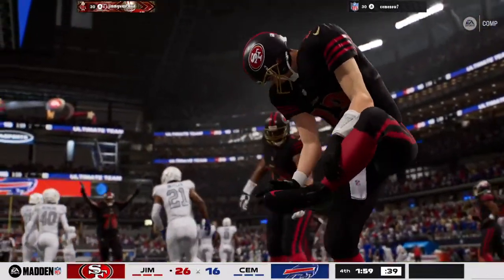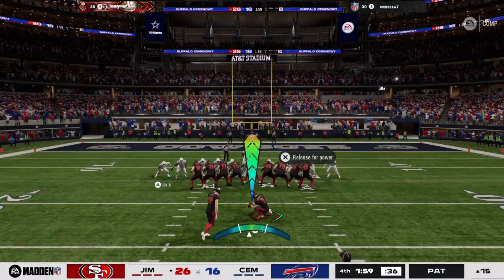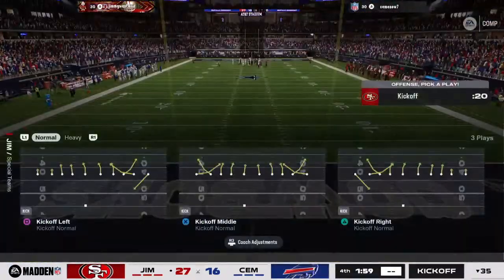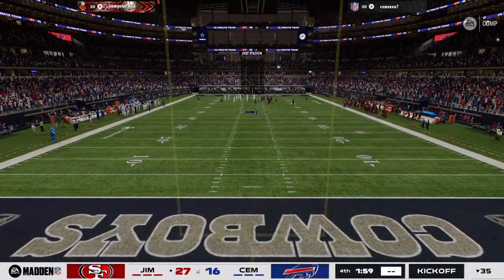That is what I call emptying the tank right there, baby. Giving him all he had. He's not a running quarterback by trade. He's creative. He just made him pay. That one right down the middle. And the 49ers drive their lead to 16.